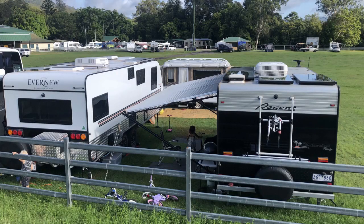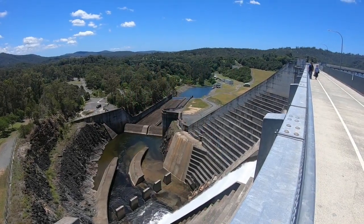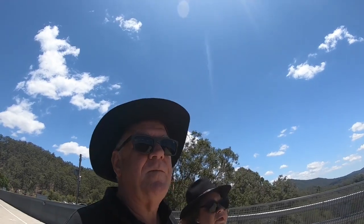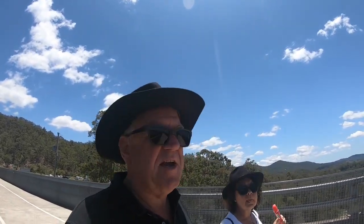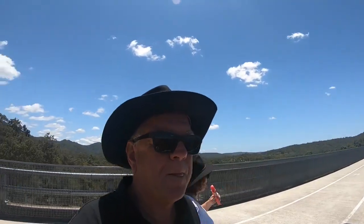Our first trip was to Springbrook National Park to check out the natural bridge. On our way, we paid a quick visit to the Hinze Dam. So I've taken a trip out to Hinze Dam, I think that's how you say it, in Advancetown, or around Advancetown, southeast Queensland. Quite a spectacular view. The surroundings just incredible. As you look around, the mountains over here with the water.